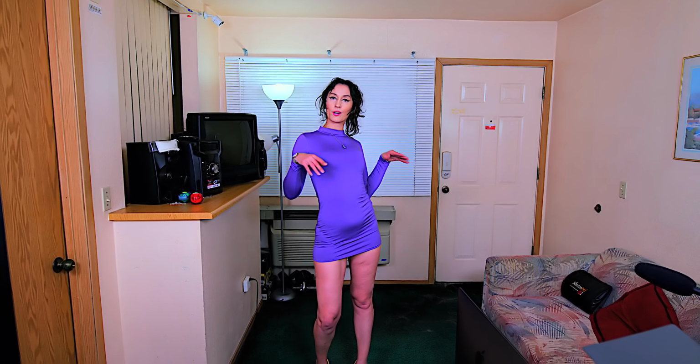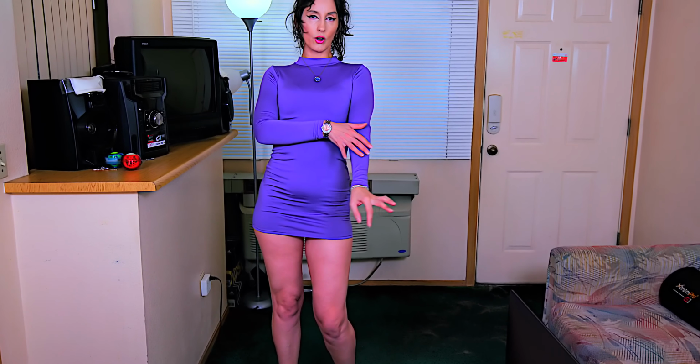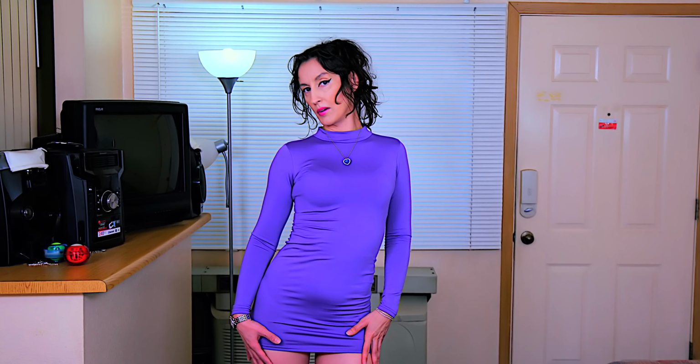Now, this is what I look like when I go to the airport. Can you imagine me running through the airport with my little travel bag in tow? I love this dress because it has long sleeves and it's nice and warm. When I'm sitting next to a stranger on the plane, it won't be too risque, but I'm sure that he might still notice me.